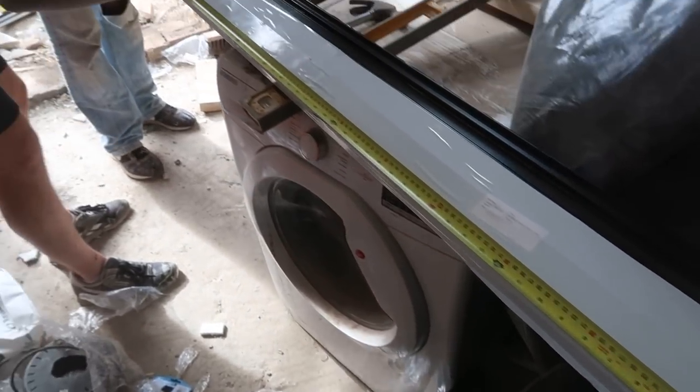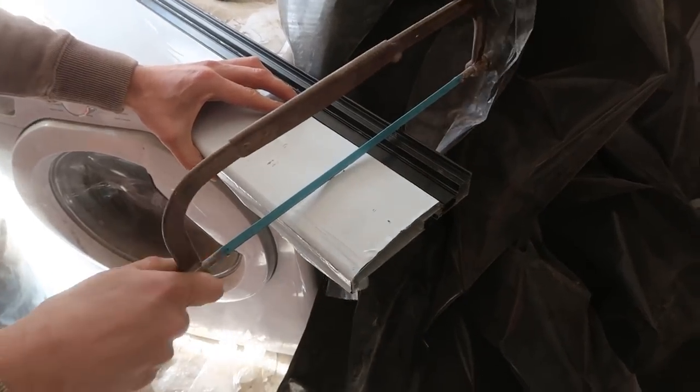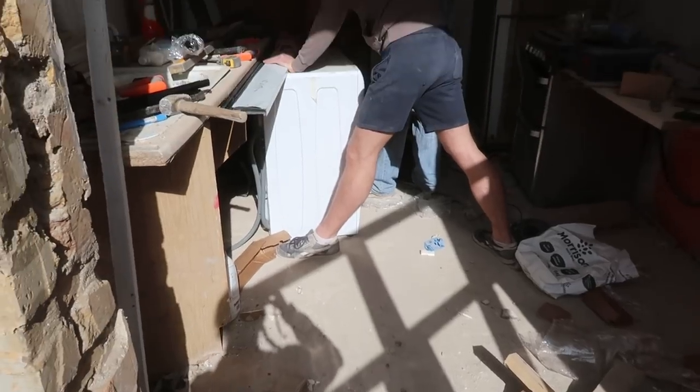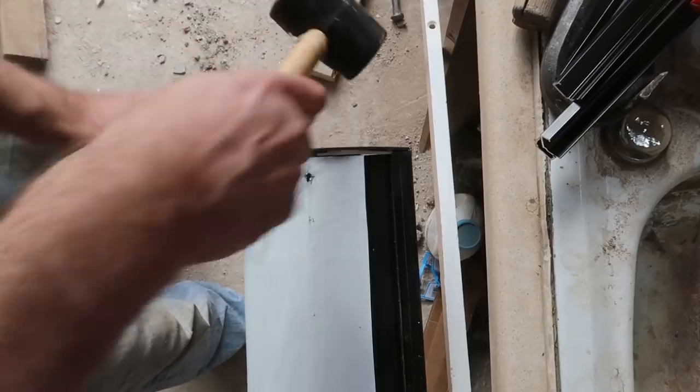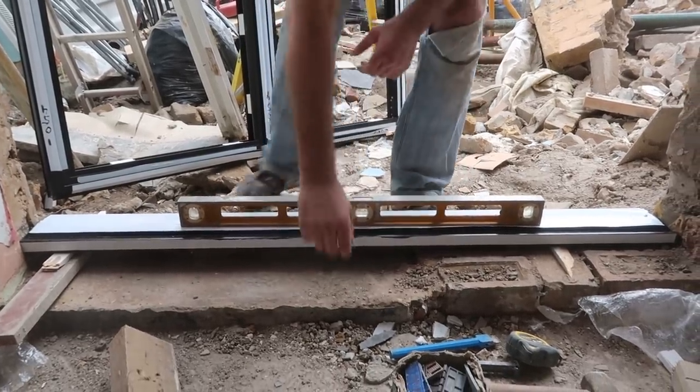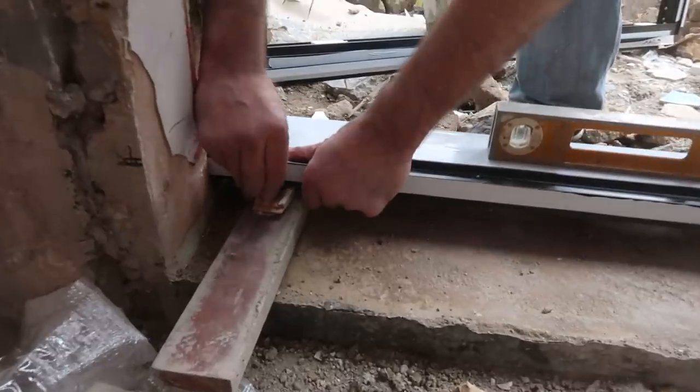So first of all, we're going to cut the sill to size. Every time you order a window, the sill's usually slightly larger. So just going to use a hacksaw, cut it to size, and then put the stoppers on either side. Just getting the sill to the right level so it's perfectly straight.